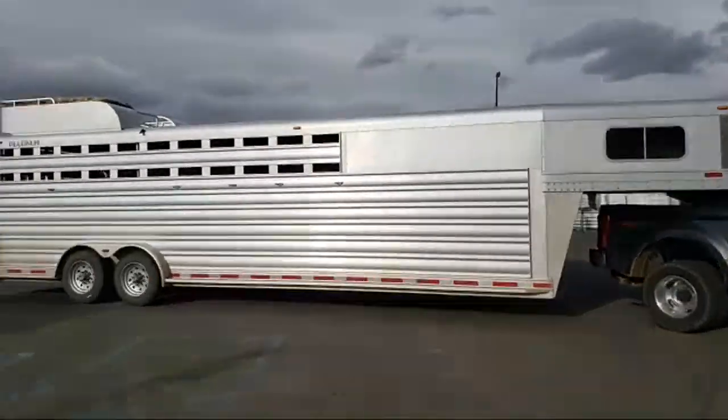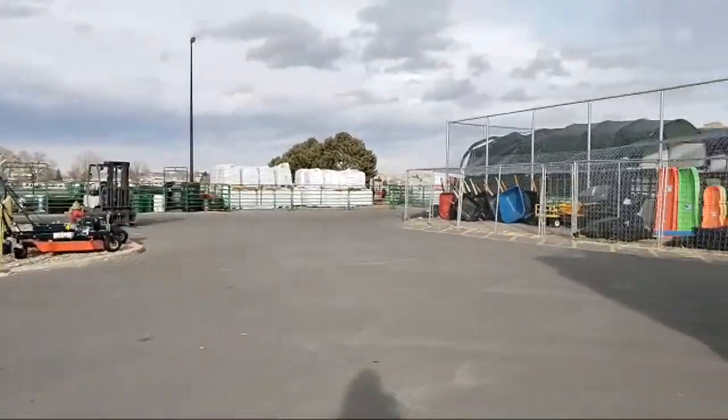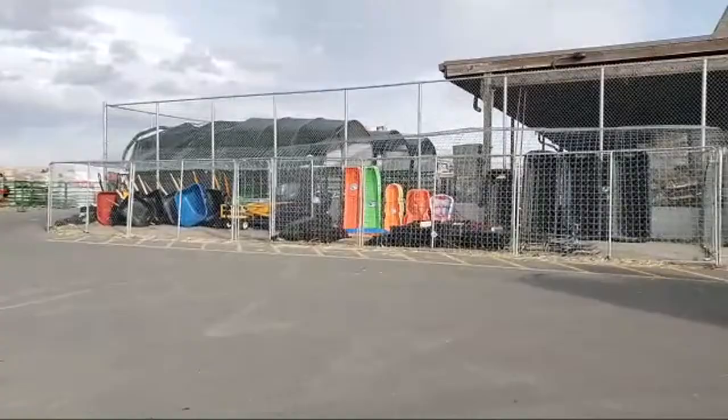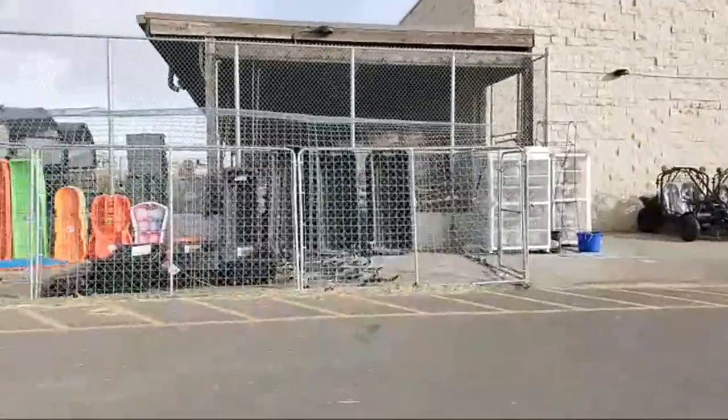Let this guy get by with his trailer. You got tons of outdoor vehicles there as well. Hey, Patrick Mills.